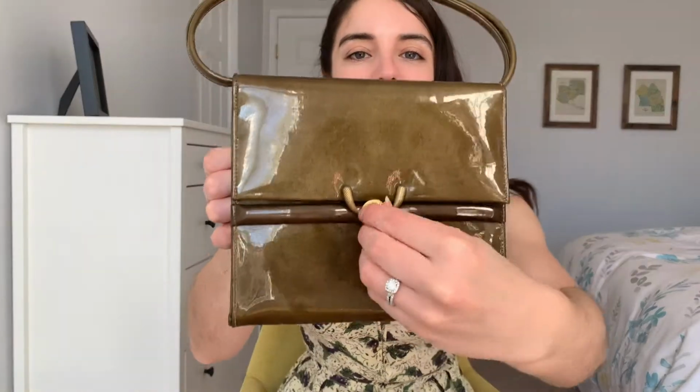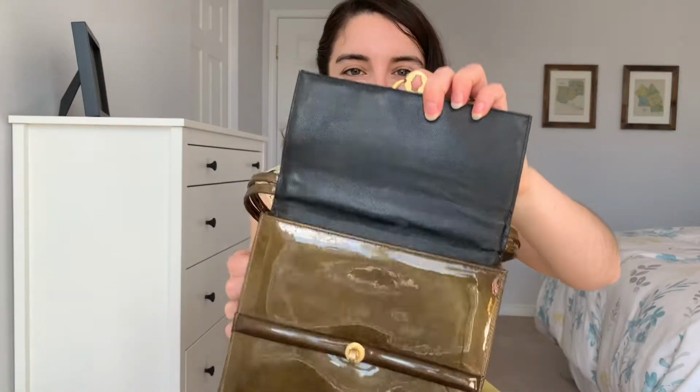Next is this structured beauty, maybe from the 60s or 70s or 80s, I'm not sure. This is from Auburn Vintage. It's a beautiful olive green color. I love the clasp. I don't know why, but it's just so satisfying to open. What's really neat about this too is that the strap is movable, so you can hold it like this, or if you want, you can open it all the way and hold it on your forearm as you're walking along, which I kind of like.